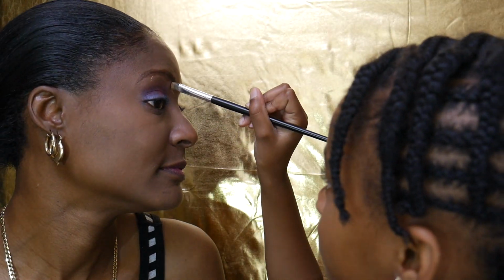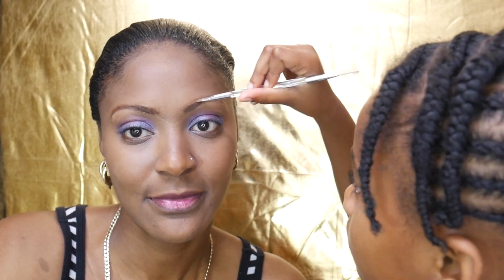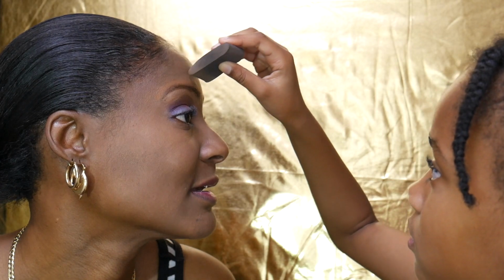Finished. Very good, young lady. High five. Okay, so now this, we use this to trace or highlight the bottom of my brow, the bottom of my eyebrow. Because you just put the pencil on it, so now we gotta erase any mistakes, right? Oh yeah, it's like an eraser. Not bad for a youngster. Pretty much what you're trying to do is make sure you can't tell that there's makeup up there.